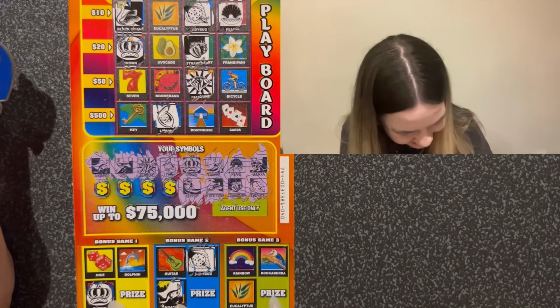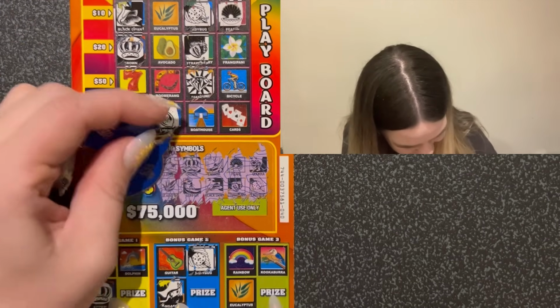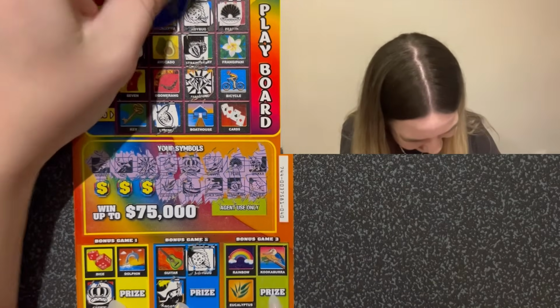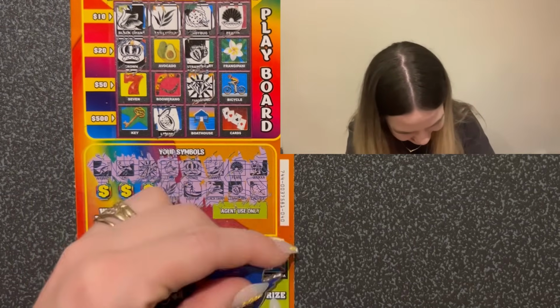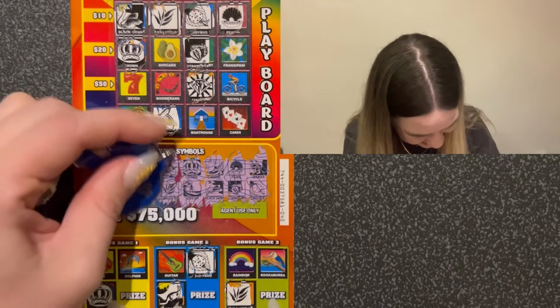A surfer. No. Eucalyptus. Yes! Yes! Again, I didn't know we needed that. I just saw it. $10. Awesome! I guess we've won a few tens. So they're adding up. They all add up. Some back's better than none. Guitar!